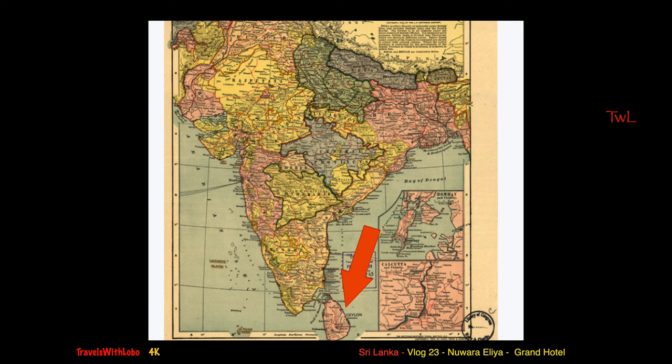Established in 1891, that puts it squarely within the time period of the British Empire in Ceylon, which lasted from 1815 to 1948. By the way, that name Ceylon lasted until 1972 when it was changed to Sri Lanka. And the hotel would have been a super place for the British aristocracy and whoever else to sort of chill.